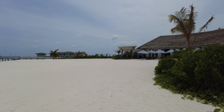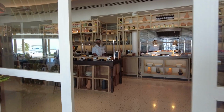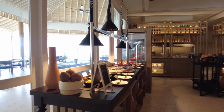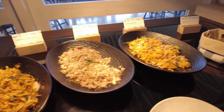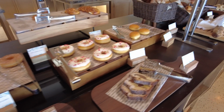Let's talk about food. There are 4 main restaurants on the property, along with a few smaller cafes and snack bars. Turquoise is the restaurant where the resort serves the main breakfast buffet, along with lunch and dinner. There's a large variety of food choices, including Maldivian specialties, curries, pastries, dumplings, fried rice, and noodles.